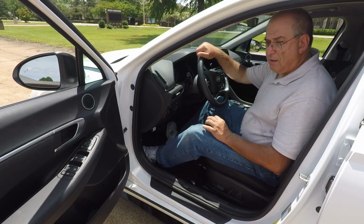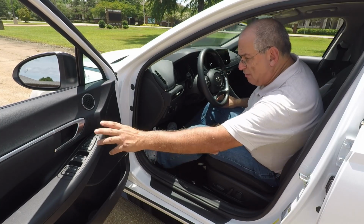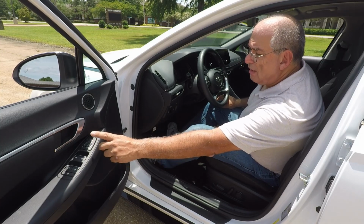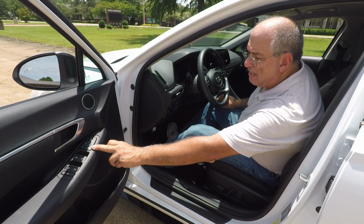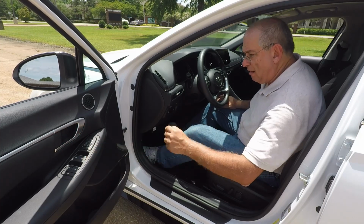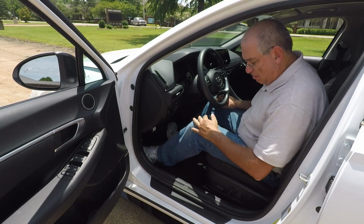All right, so now we're over here on the driver's side, and of course the door panels are the same, but you've got your electric mirror controls and your power door locks underneath that, and your windows, automatic up and down for the driver and passenger.